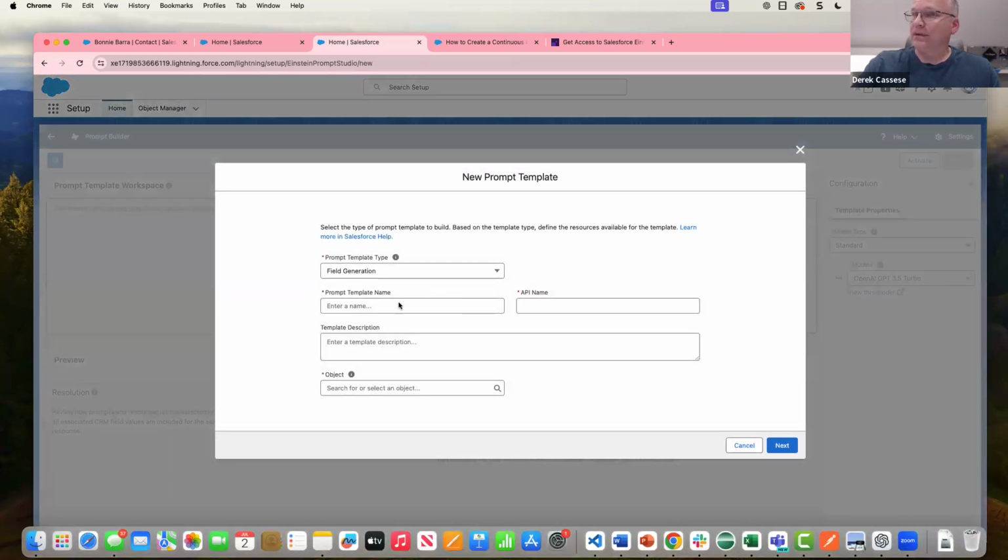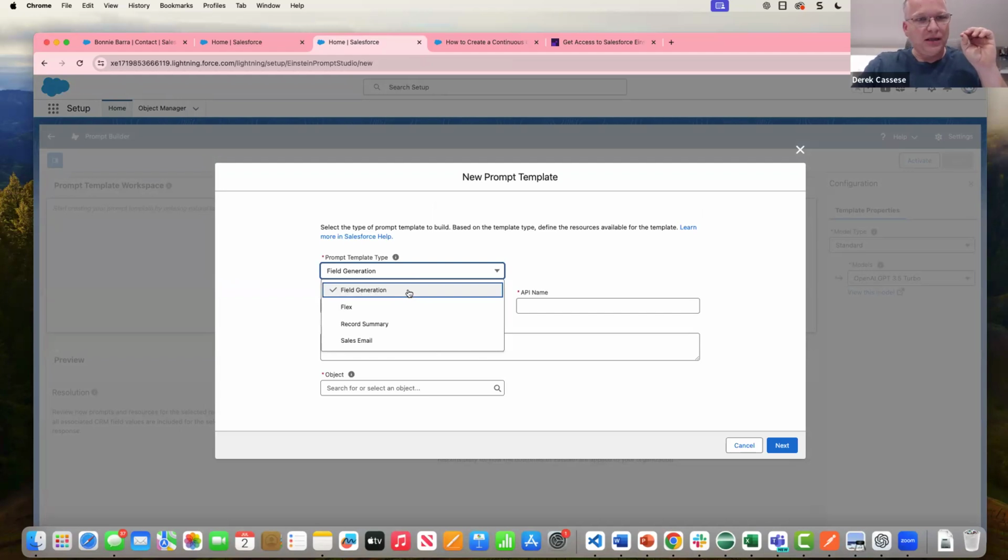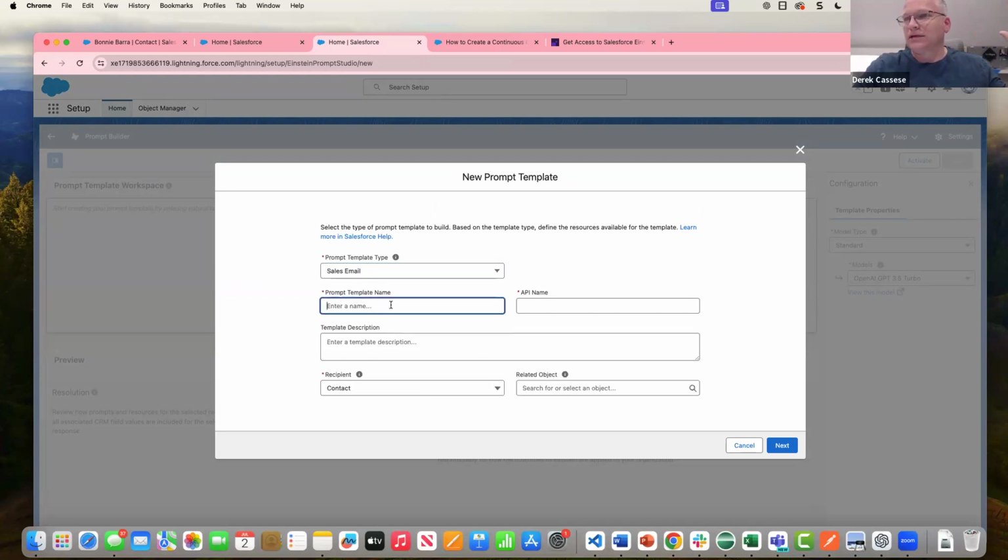Let's look at what a new template looks like. So you've got a couple options. You can do field generation, which kind of helps. Like if you had a description field, for example, you could help define what you want in there for consistency reasons. Flex is very flexible. Record summary, sales email makes sense, right? So let's just do sales email. We'll do demo.